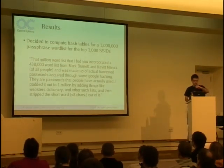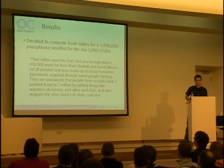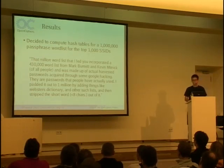Another cool thing is that we decided to generate some hash tables, because lots of people use the SSID of Linksys or default or whatever, so a lot of people are going to have the same salt. So why don't we just generate a huge dictionary for those individual SSIDs? Once we run across those, all the work is done, and we just run through all of our pre-generated values, and then we can crack it a lot faster. So this guy that I know, RenderMan, sent me this word list that has 1 million different commonly used passphrases in it, and also the top 1,000 SSIDs. And he wanted me to generate all these pre-computed values.